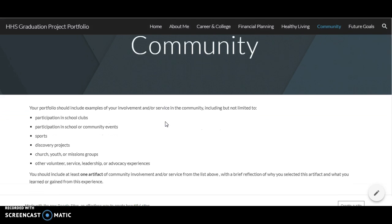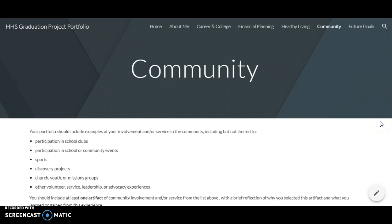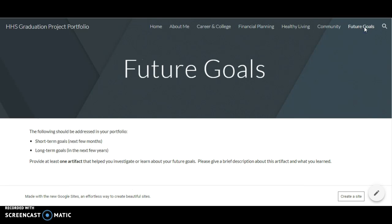For now, we can always take it out, but it doesn't need to be an artifact of an assignment, but maybe just an artifact of some involvement in the community or service to the community from a variety of different avenues, such as school clubs, events, discovery projects they could use, and any other volunteer. And I just really want them to reflect on something that was important to them or stood out to them during their four years.